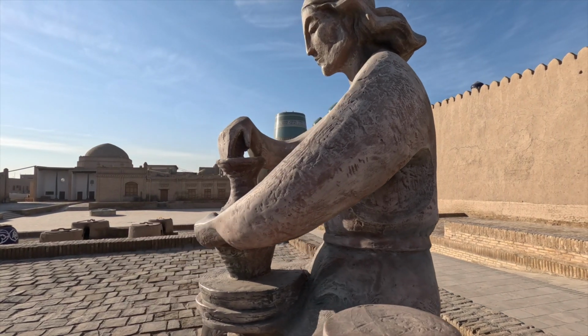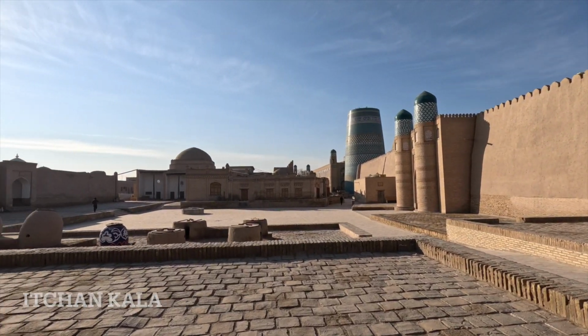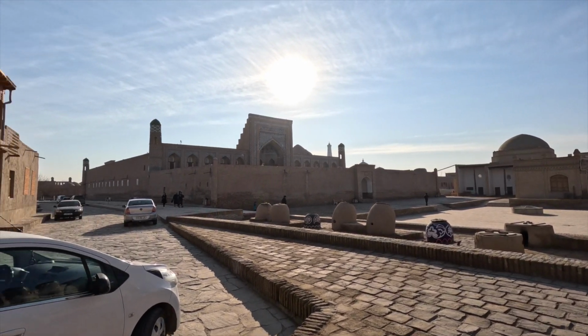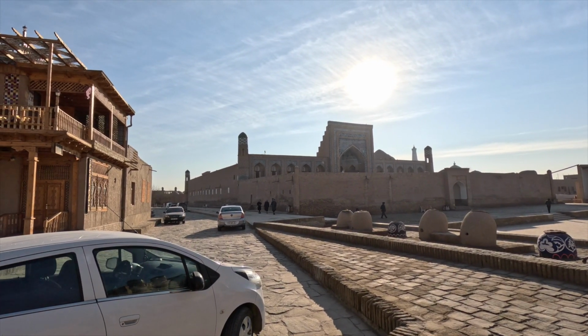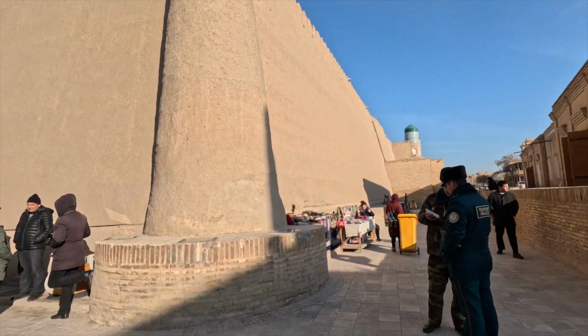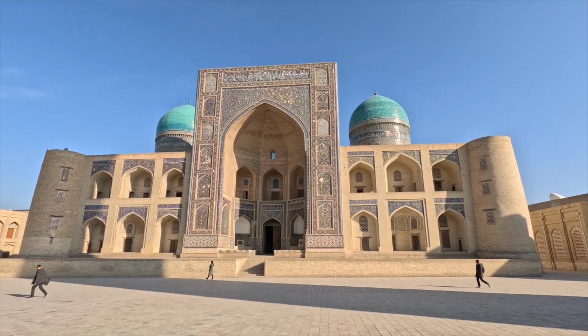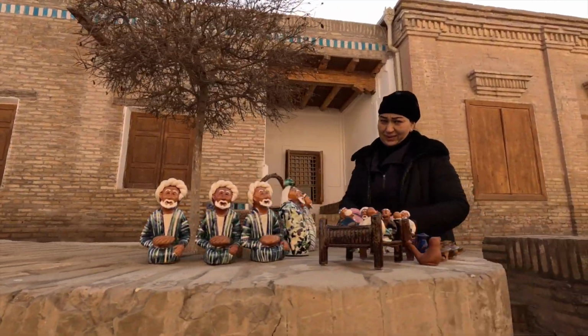Khiva is a walled city, and the inner town called Kala was the first site in Uzbekistan to be inscribed in the UNESCO World Heritage list in 1991. The old town retains more than 50 historic monuments and 250 old houses, mostly dating back to the 18th or 19th centuries, and around 2,500 people still live there.